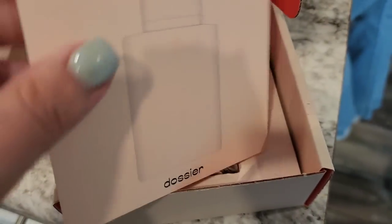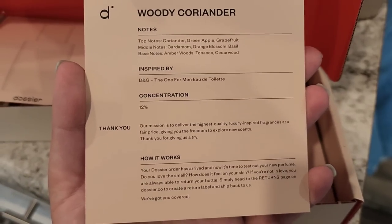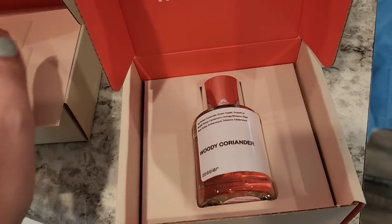First, let me show you the fragrance, like the perfume and cologne. So I got Justin a cologne this time. This is the first time I've gotten him one. I got him Woody Coriander, and it is inspired by Dolce & Gabbana, the one for men. It smells so good. He has been enjoying that and wearing it.